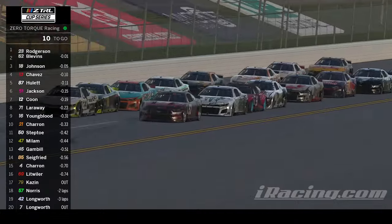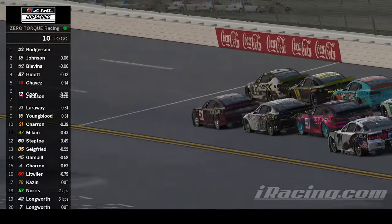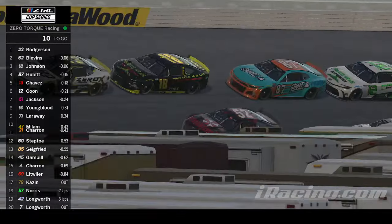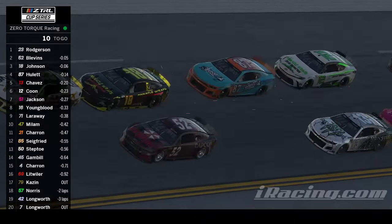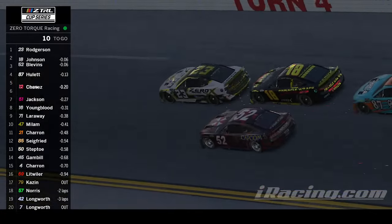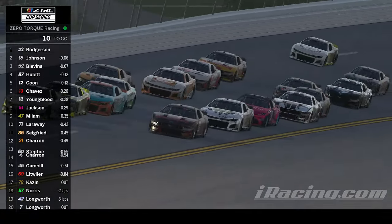Can Dustin Rogerson win this race? Or can Blevins fend him off? They're still side by side. The 23 couldn't clear. Yeah, but the 52 has no help right now. The 13's way on back. Really side drafting, the top lane is Stephen Blevins.